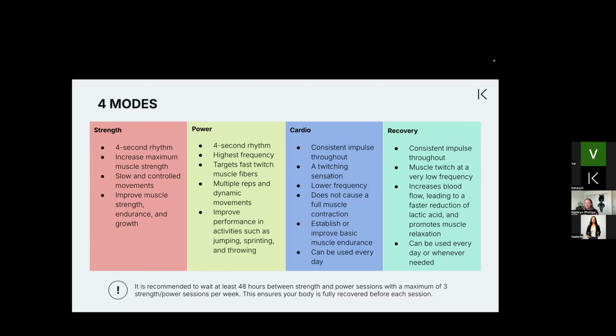Recovery mode feels very similar to cardio, but a little bit more like a twitching than a drumming. It's designed to increase blood flow and help wash out muscular waste, lactic acid, things like that, and just help your muscles recover faster. Since this is a little bit less intense, it can be used up to every day or in addition to those strength and powers. And yes, that nice disclaimer at the bottom of the screen, again, recommended 48 hours of rest between your strength and power modes.